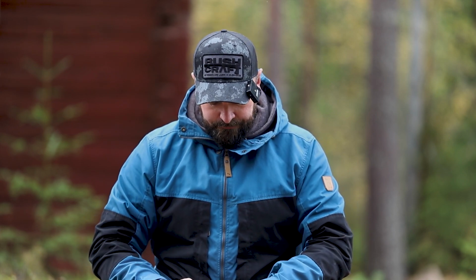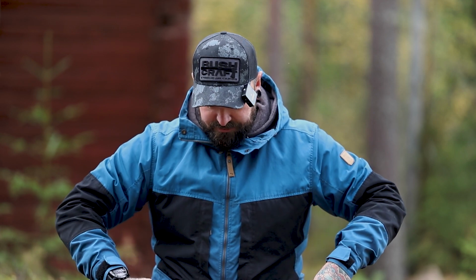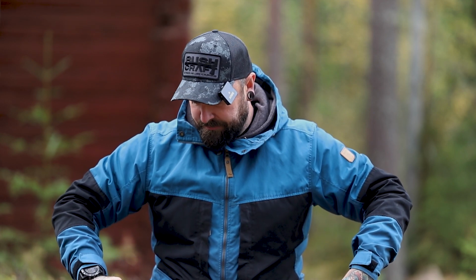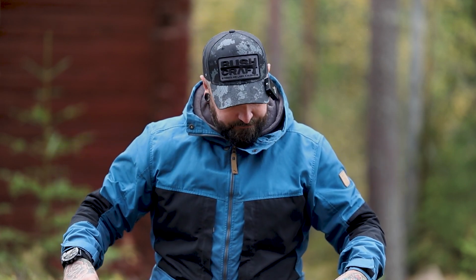So inside the belt, as you can see, it has this massively large pocket. I mean, I'm pretty broad. I have a 46 to 48 inch chest, depending on if I've been eating any carbs that month, and that's a pretty long, substantial pocket.